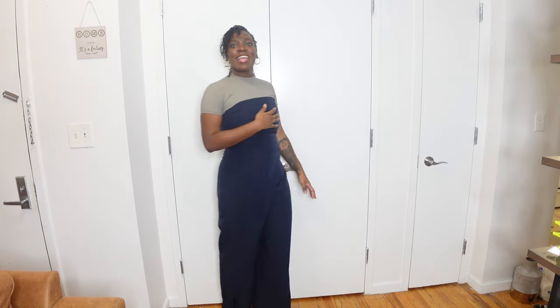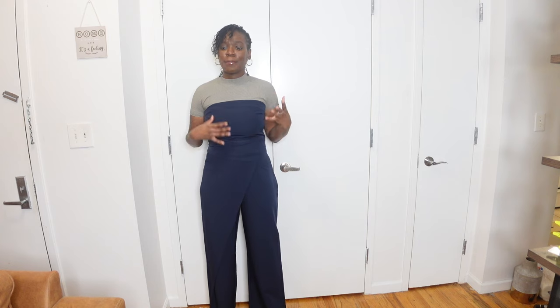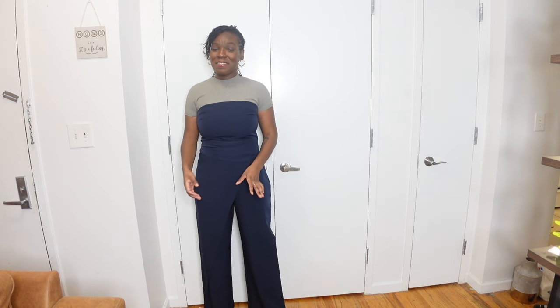So first casual look is paired with this high neck that I showed you that was part of the casual set, and then these navy pumps that I have, and I think it looks really cute. Preferably, if I really wanted to dress it down, I would probably do black booties, but I don't have any, so that is definitely on my list of things to get for the fall.